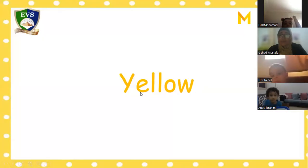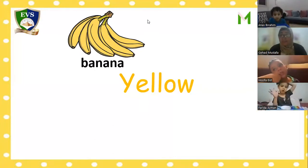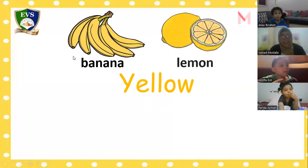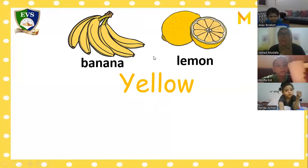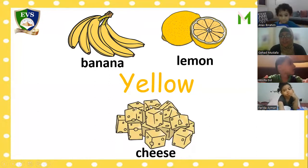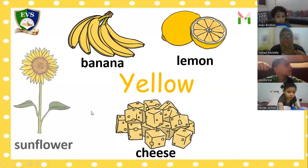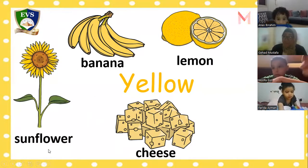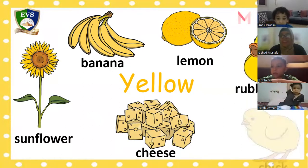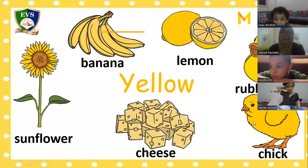So what's yellow? Let's go over. Where can we find yellow? We can find yellow in a banana. Look at the banana. Bananas are yellow. And lemon. Lemon is yellow. And cheese. Cheese is yellow. And sunflowers. Sunflowers are yellow. And also the rubber duck and that chick.